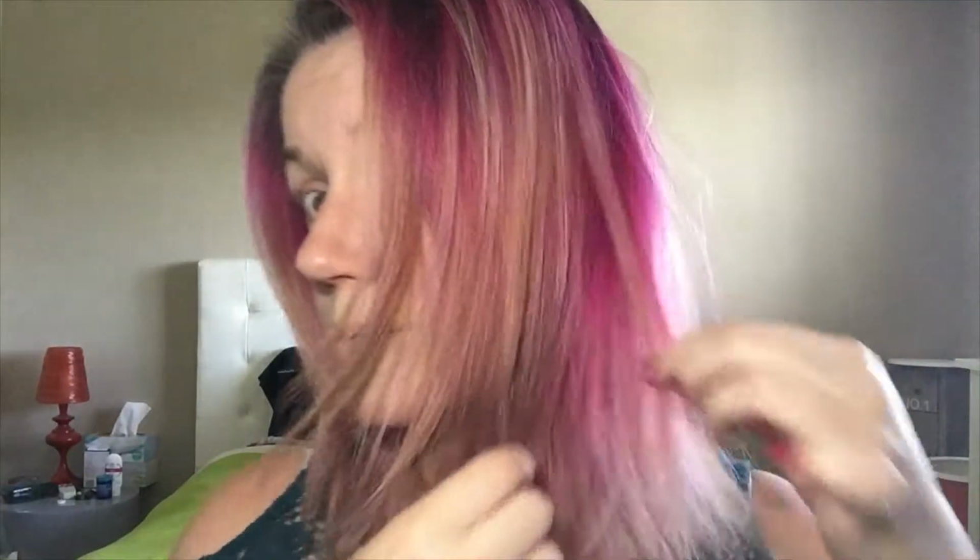So yes, the lighter pieces are almost completely back to blonde, except they're brassy, and the ends, like everywhere, are yuck. But excuse that, because that is what I am getting ready for. Pretty much as soon as I finish this video, I'm out the door to get my hair done and fixed, and then I'll do another video to show you all what my hair looks like. So that is what we're doing today.